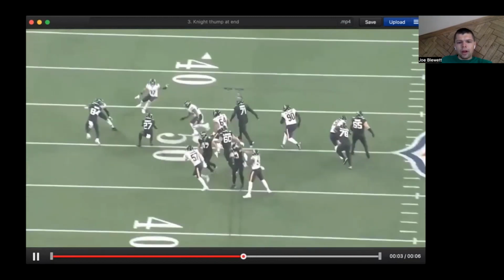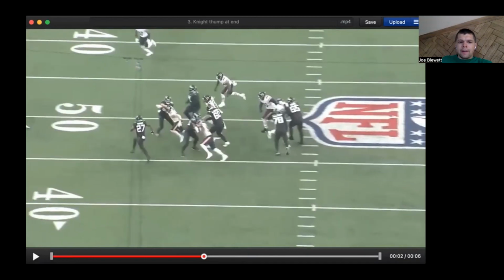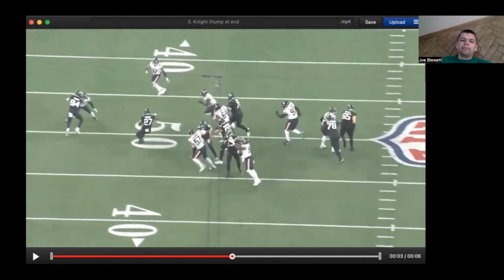Now, in terms of cutting it to the outside, listen, when he decides to cut this to the inside, he could have been a little bit outside leverage. Now, could he press up a little bit to the inside here and maybe cut it to the outside? I can understand that argument, but we're not going to take that avenue right now.